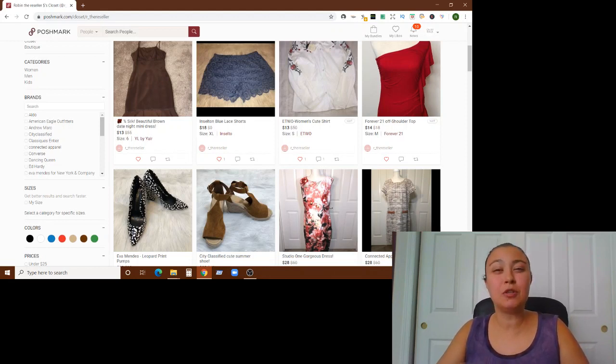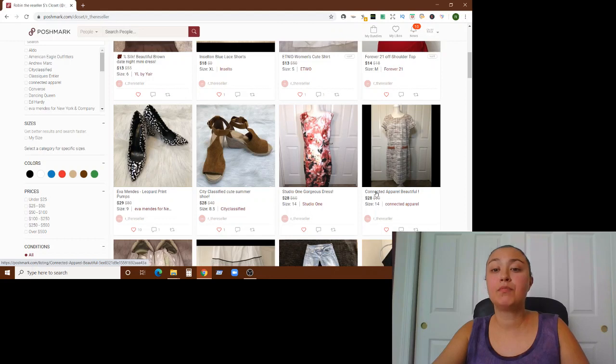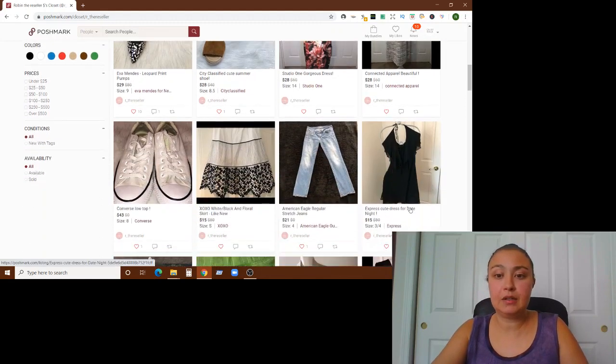So I think you need to build your brand knowledge a little bit. Forever 21 is a recognizable brand, but I don't think it's highly sought after. I don't think it's going to bring you a lot of sales. Studio One, I don't know what that is. Connected Apparel I've heard of, but, you know, I don't know.